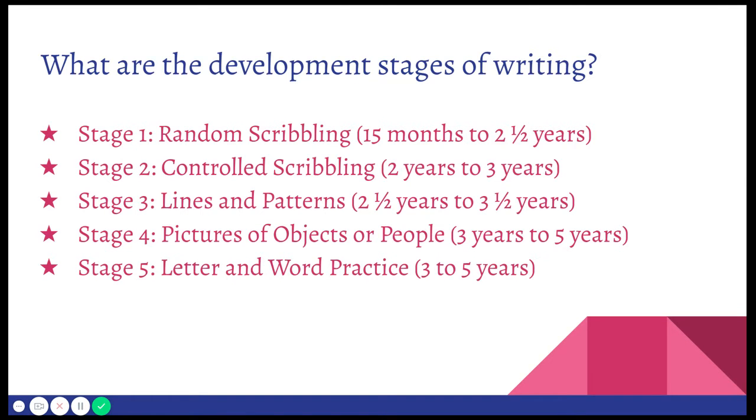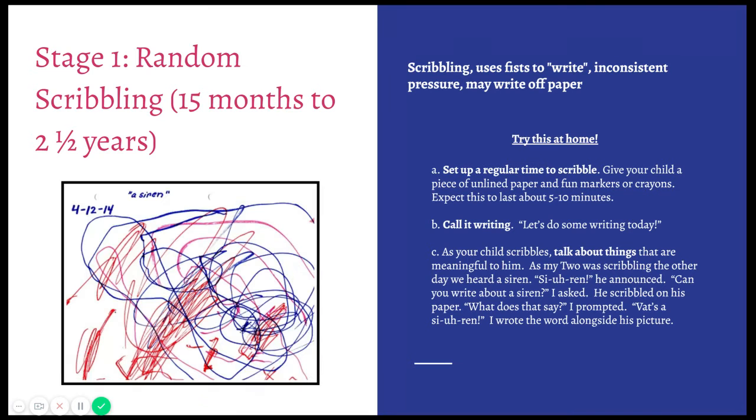So, what are the development stages of writing? Stage one is random scribbling, 15 months to 2.5 years. Stage two is controlled scribbling, 2 years to 3 years. Stage three, we see lines and patterns, which is about 2.5 years to 3.5 years old. Stage four is pictures of objects or people, and that tends to be from years 3 to 5. And then stage five is the letter and word practice. So let's spend some time with each stage.